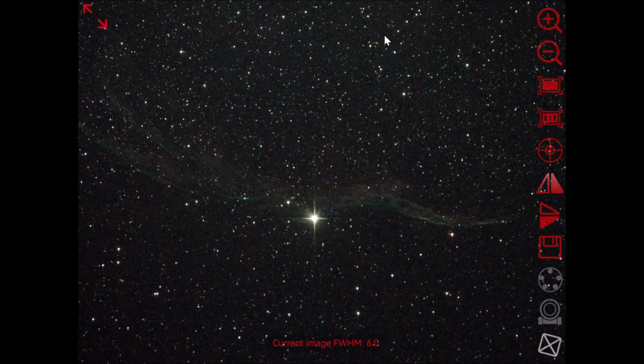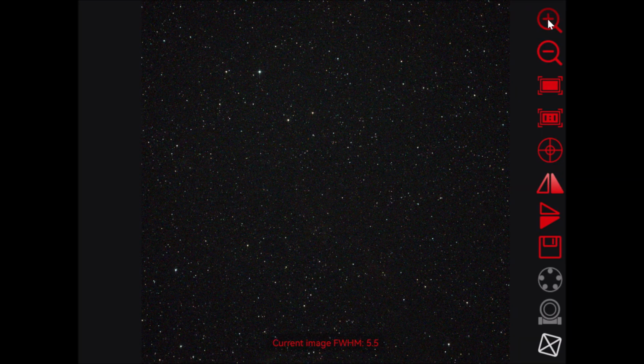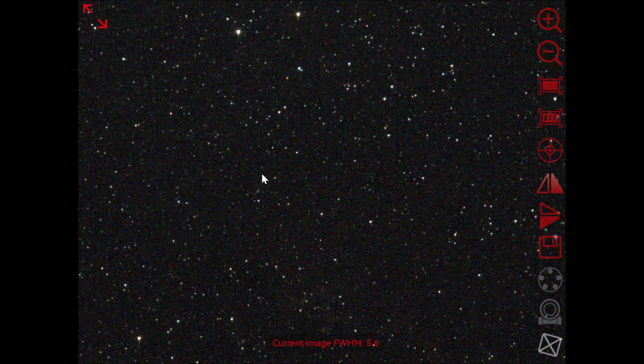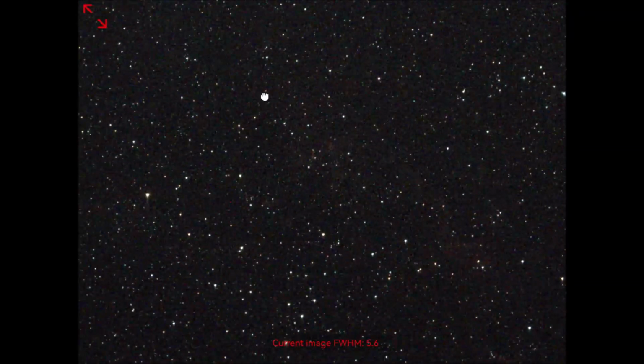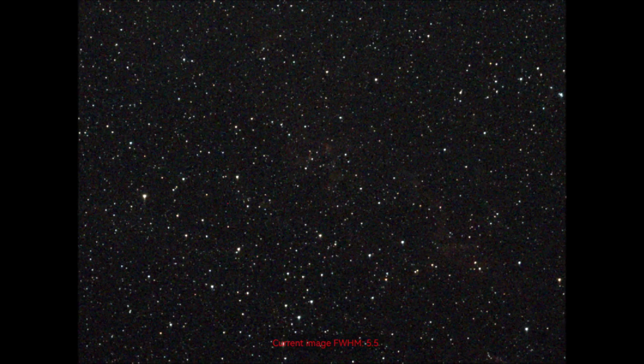Let's look for several other components of the Veil complex. Okay, our next Veil component is NGC 6974. It's only vaguely visible. Oh, wait. Okay, we're a little out of position here. All right, it's a supernova remnant, part of the Veil complex. The supernova blew up about 10 to 15,000 years ago. Distance was only 1,500 light years. It must have been pretty intense.